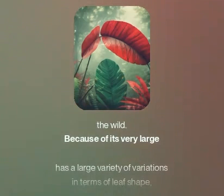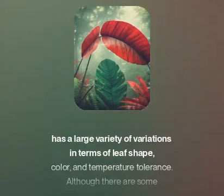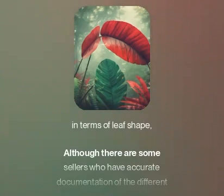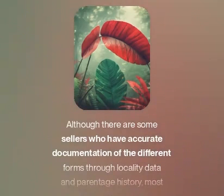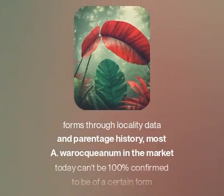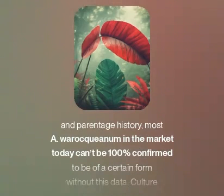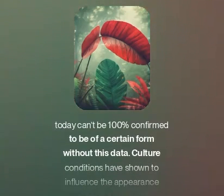Because of its very large elevational range, A. warocqueanum has a large variety of variations in terms of leaf shape, color, and temperature tolerance. Although there are some sellers who have accurate documentation of the different forms through locality data and parentage history, most warocqueanum in the market today can't be 100% confirmed to be of a certain form without this data.